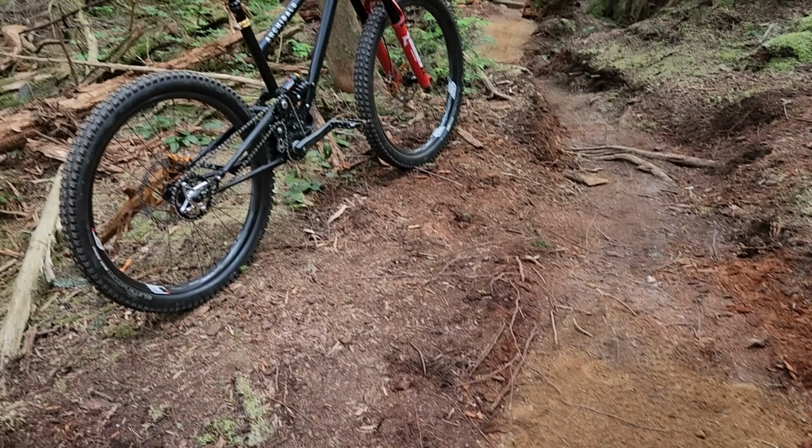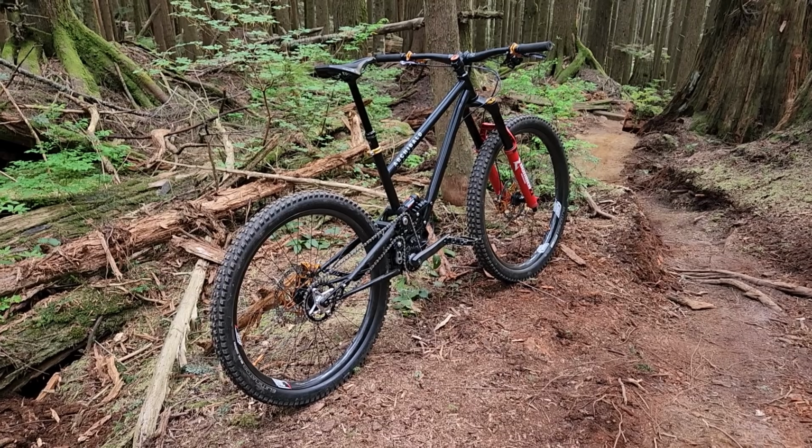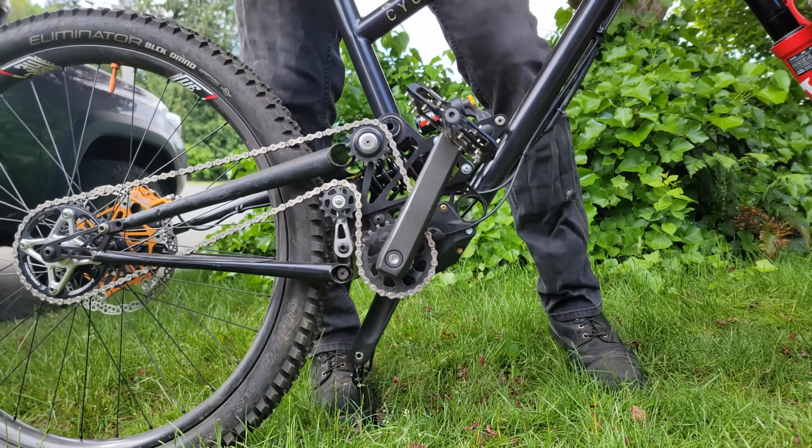So there you have it, my first ride experiences on the SwanRwE AC1. All in all, a pretty phenomenal platform, and if you value descending capability, this should be on your shortlist come the end of the year.